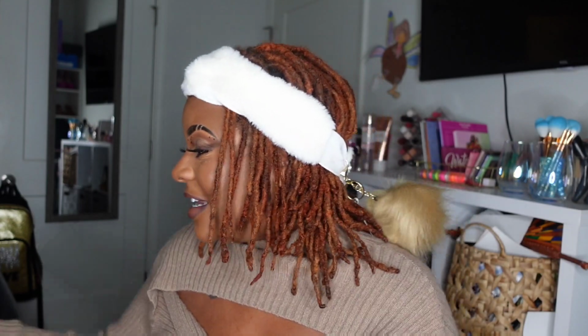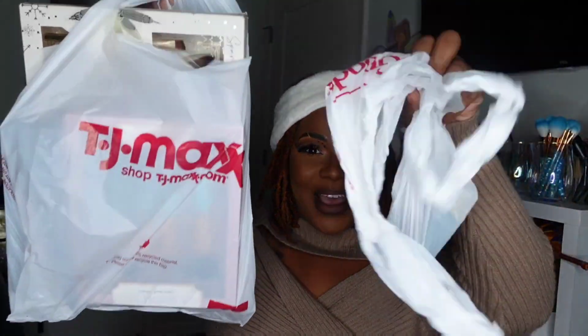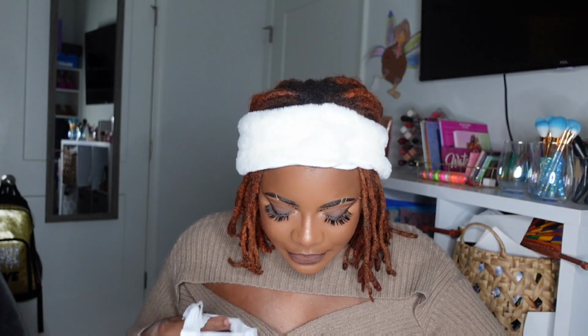When I went to TJ Maxx, I just bought brushes, but I bought quite a bit of brushes and a little bit of skincare. So I have these two bags here, and I'm just going to show you guys what's in these bags and what I think. I think I'm going to start with the skincare, and I'm going to show you the brand that I have. The reason why I want to start here is because I actually used it this morning because I wanted to see how it looks under my makeup.